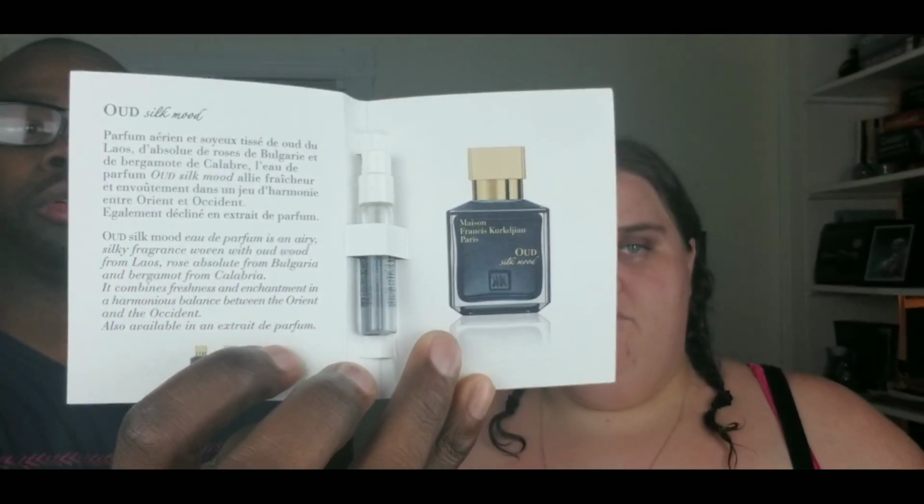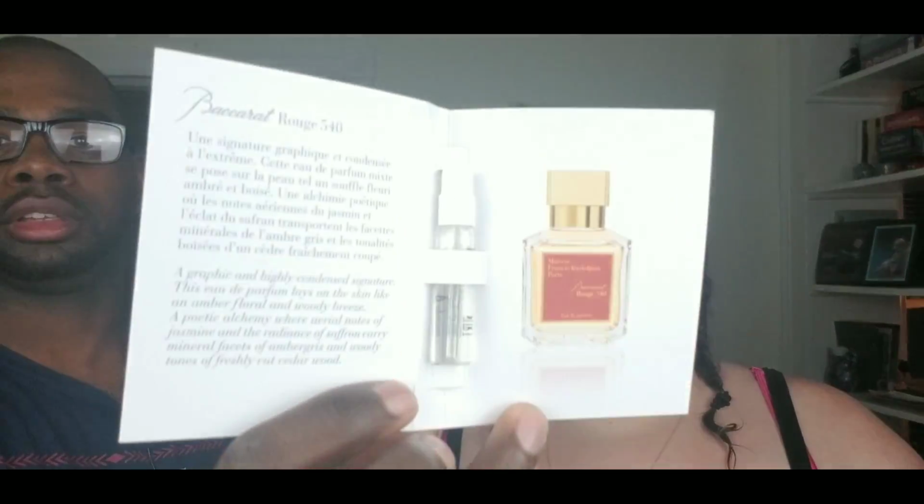This is MFK Oud Silk Mood. And we have the one everybody likes a lot, Baccarat Rouge 540. I will go over the fragrances in a future video, but this is the oud one. And the one that a lot of people like is the Baccarat Rouge 540. So I will do first impression videos of them down the road.